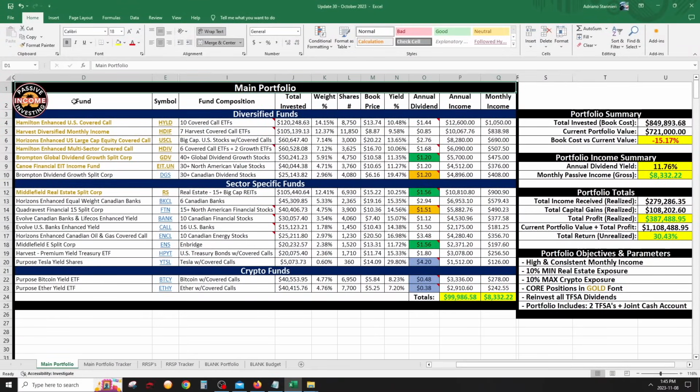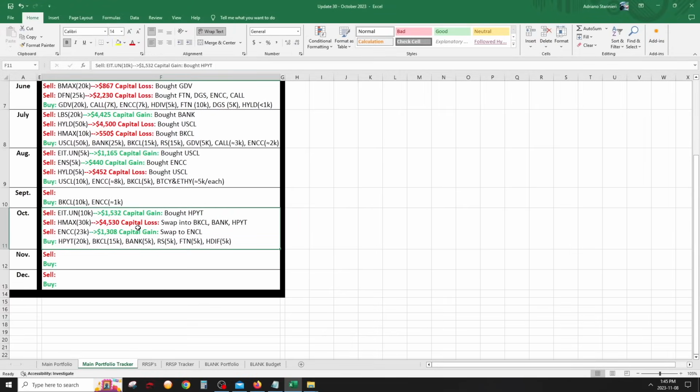All right, let's go through the changes of the main portfolio. This is really where the action was in October. I did make quite a few significant changes. You see the big bump in not only the yield, but also the monthly income from the last portfolio unveil. Let me explain why. Let's go through the tracker tab, and you'll see all the changes I've done.